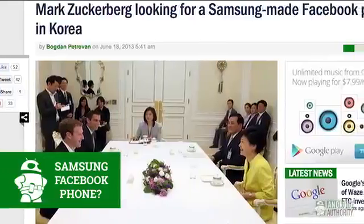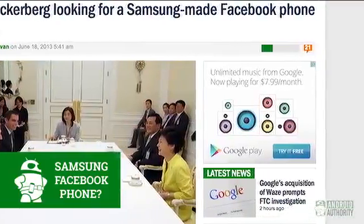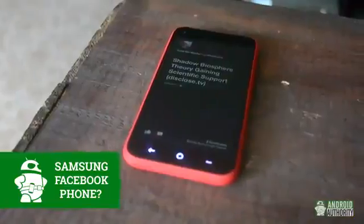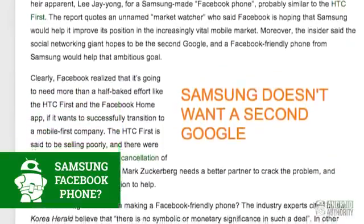Earlier this week, while everybody else was probably suffering from a case of the Mondays, Mark Zuckerberg flew to South Korea to meet with Samsung. Word on the street is that he's trying to coax them into making a Facebook phone. Here's the thing. Remember when everybody ran out to buy the HTC First? No? Of course not, because that didn't happen. I'm sure Samsung is very well aware of this. HTC might have needed Facebook, but Samsung certainly doesn't.